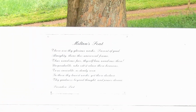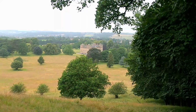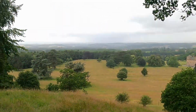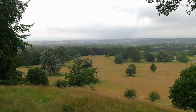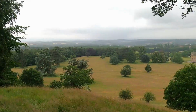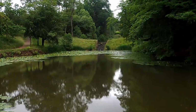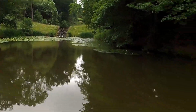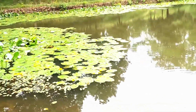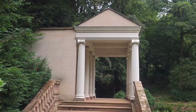Milton's Seat. Check this out. There's the hall. And this could be the view that inspired Paradise Lost. Oh my god, it's fabulous. Let's get the hall in there. So I can't zoom in any more than that, but there's like some kind of stone steps coming down into this pond. Got all these lilies. Look at this. And then got this building. I think I'm just going to walk up there.